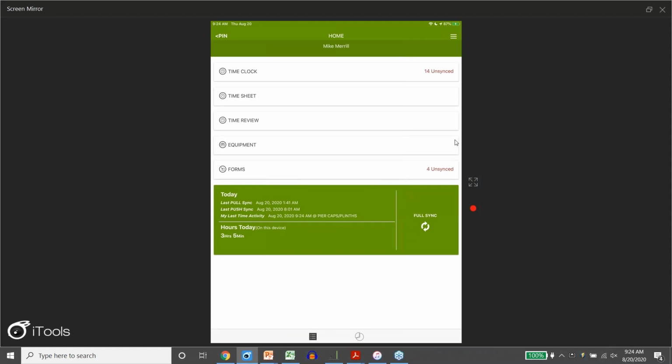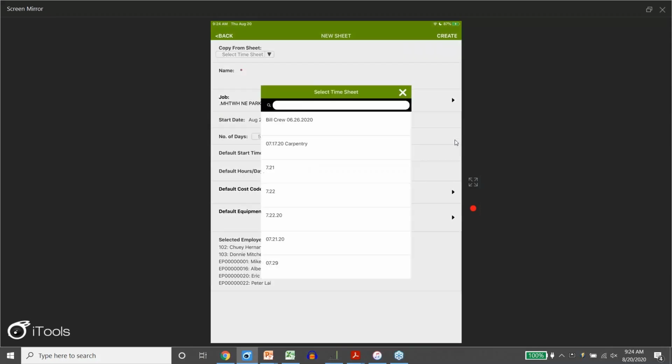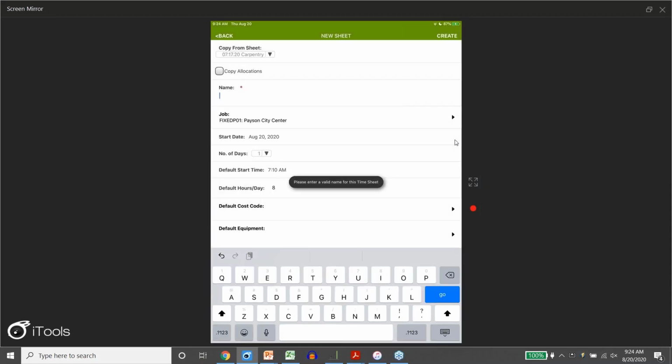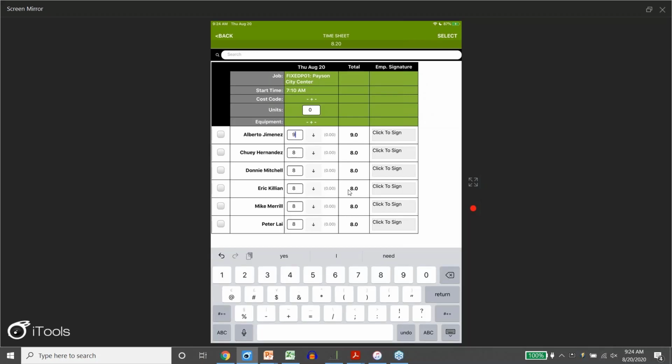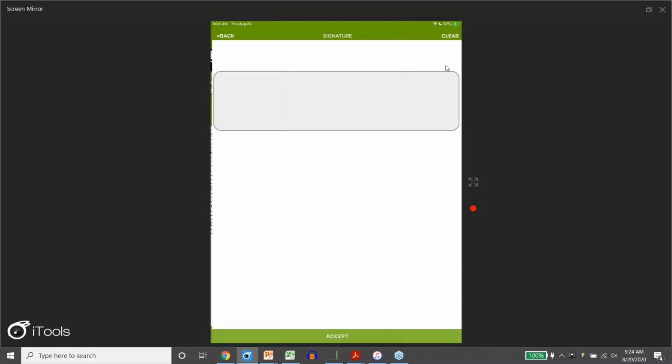The other option, of course, is we have the timesheet. Now, on a timesheet, similar, we pick the guys that we're working with from a list. I hit next. I can copy from a different timesheet from another day. If I want, let's say here, let me do 8.20, it's August 20th. And now it brings up that crew that I selected. Here's their times. Maybe Alberto got there a little early, Donnie a little late, whatever. So you can make those adjustments if you need to right here. And then again, to the right here, we can sign off.